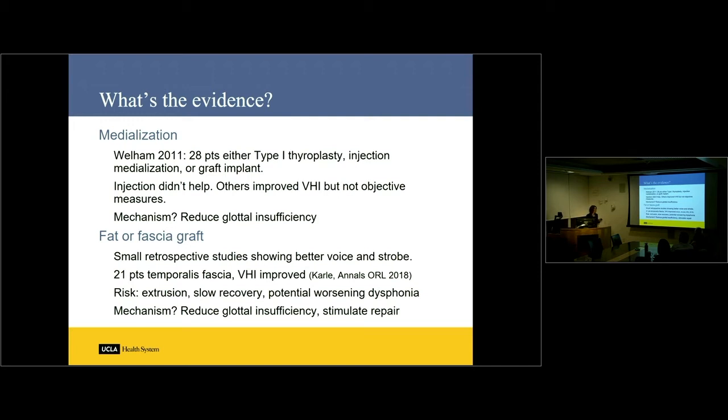I tend to not do fascia grafting. There are risks that it can extrude. It seems clear that the recovery time is kind of prolonged with this, and that there can be a potential worsening. So it may be one of these situations where you either can really help or perhaps really go wrong with it. I think it's an interesting concept, though, because you are transplanting the tissue and some cells along with it. So the thinking is that this may stimulate repair of the vocal cord better than you would get from some of these other therapies.